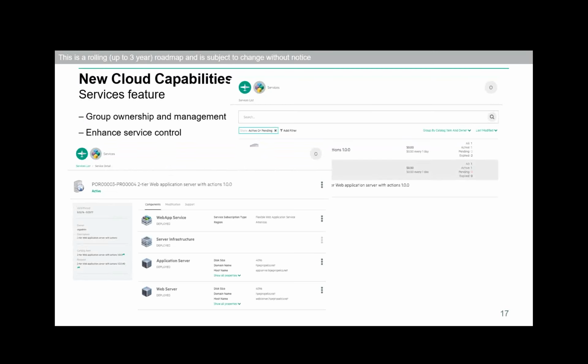So for starters, one of the big things that we really focused on for 2.20 is new cloud capabilities.